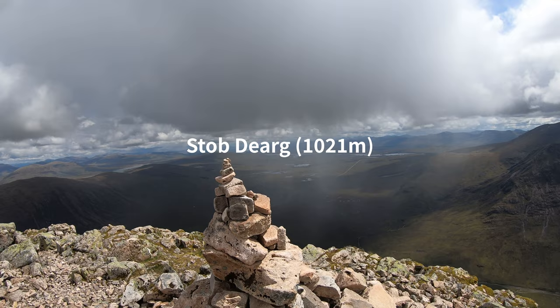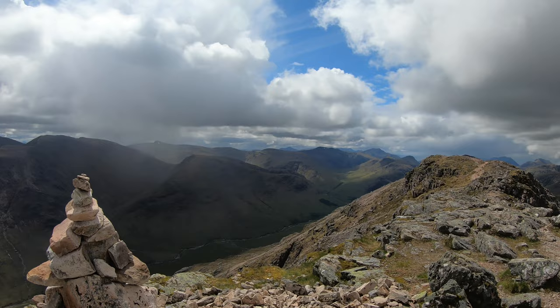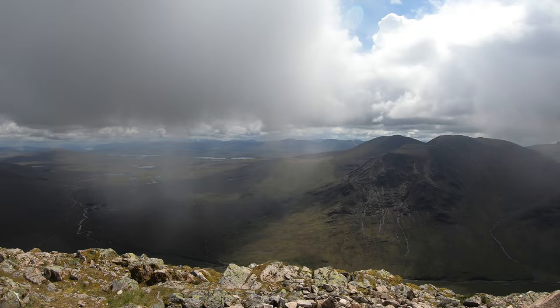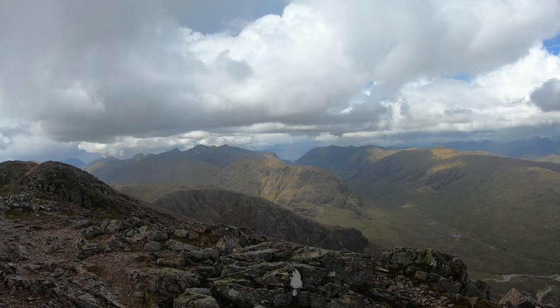Views off Stob Dearg. Pretty clear today. Not much wind. It's pretty exposed on here. See for miles. Beautiful. See over into Glencoe over there. Still plenty of sunshine and blue sky around.